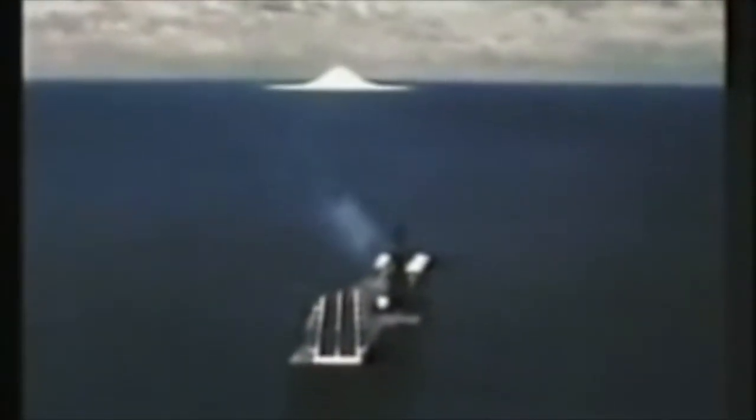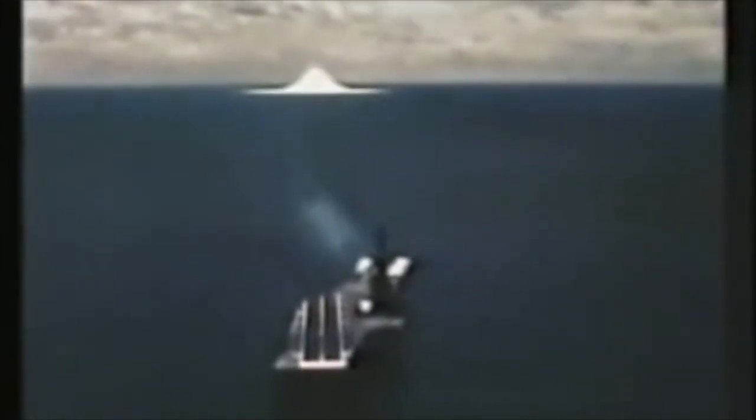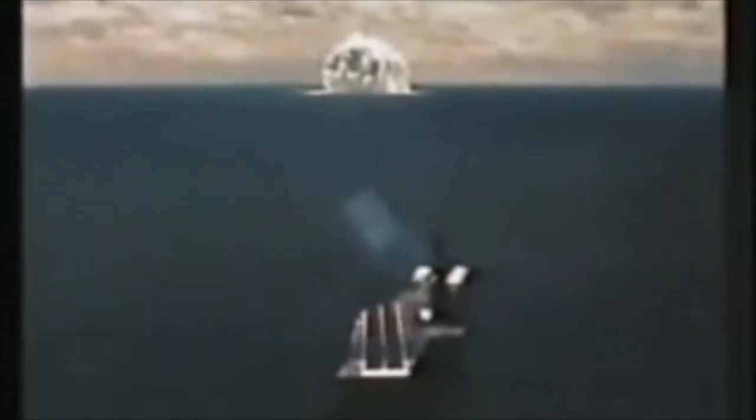Here is another look at the burst from the angle of a low-flying Yorktown helicopter. And this impressive view of the shock wave spreading across the water was seen by the crew of another helicopter.